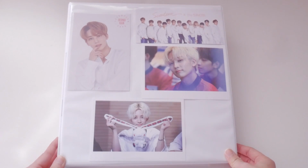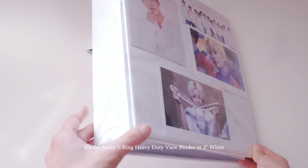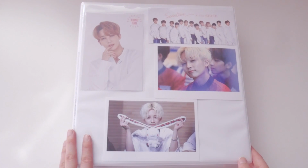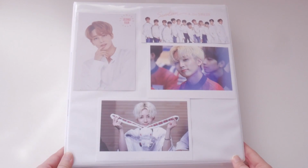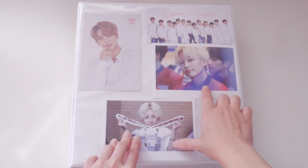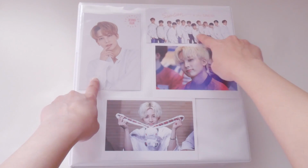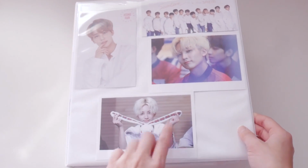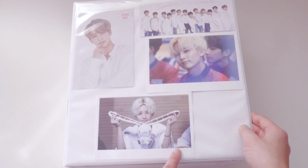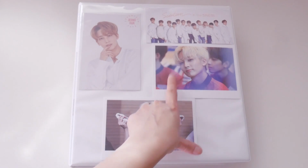Anywho, this is the front, nothing special. I don't remember how big this binder is. If I can remember, I'll list it down there. I believe it's 1.5 inches or 2 inches. It's just a regular white binder, and I'm not much of a decorator of binders, so I just stuffed in some postcards, and these two right here are from Ling, so I put them in here. This one I believe is from a photo book from Affection, and I believe this one right here is from Louise when she sent me the Japanese goods.